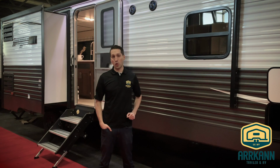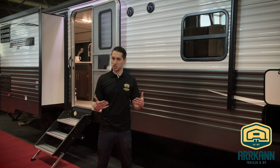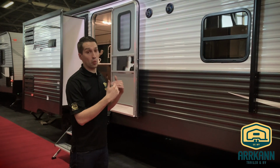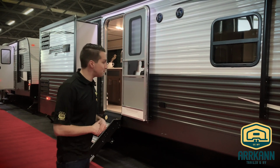Today I'm going to show you a brand new floor plan in the Avenger ATI line. ATI of course stands for Anything Tows It, which is their lighter weight line. So this is the 26 RDS, so rear dinette with a slide. Very, very unique. We'll start on the outside.